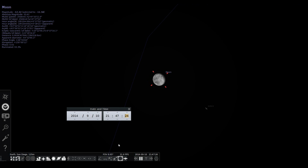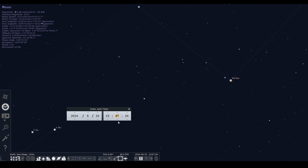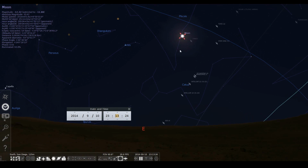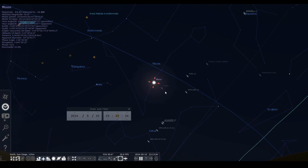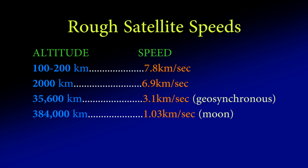And the last one is 2313. Let me find the moon again. There it is. Let me center it. And this is the satellite right here. I'll back it up. This is backwards, and this is forward. And there's just a ton of them throughout the night, so I'm pretty sure everything that I'm going to show you here is satellites.